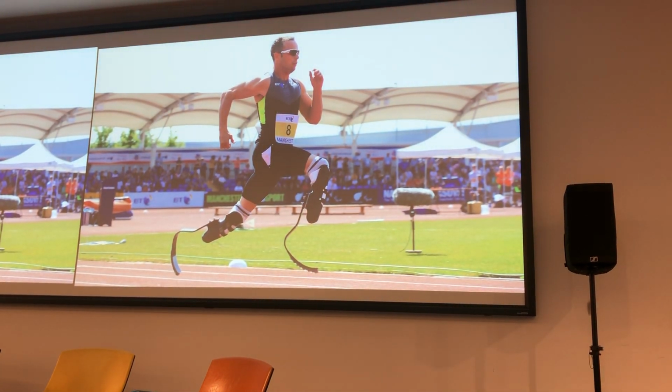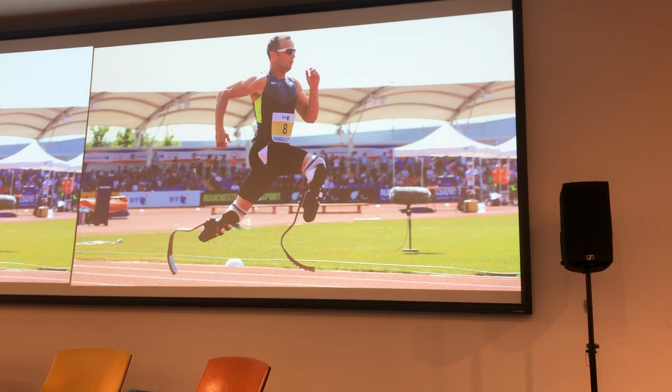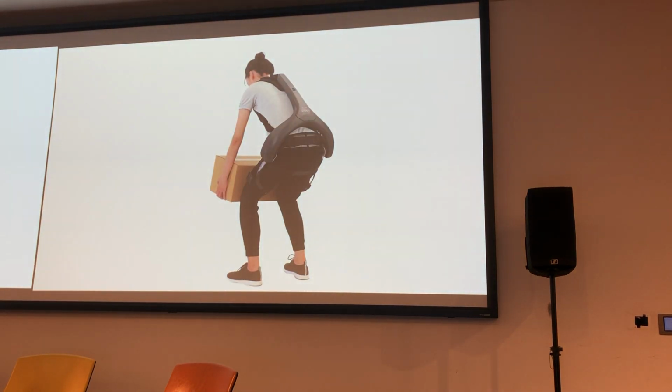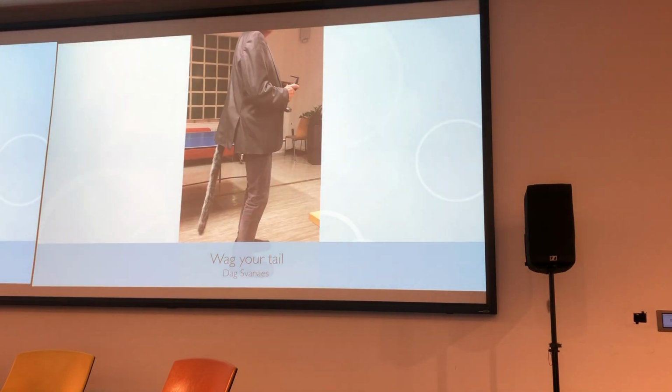Then there's sports, right? Prostheses. We've seen talks about that previously, which allow us to experience our bodies in new and novel ways or replace existing capabilities. And then there are exoskeletons that can also be considered integration between a machine and a human body, which allow people at Amazon to lift heavier boxes than without them.